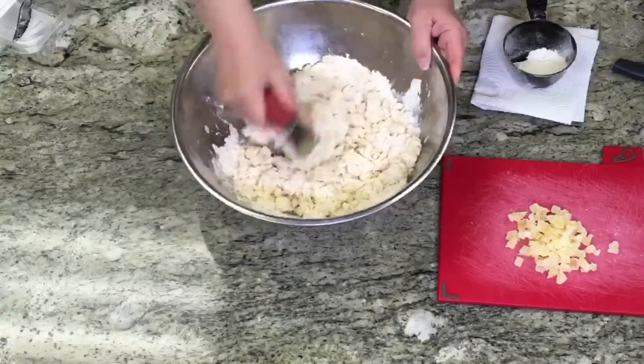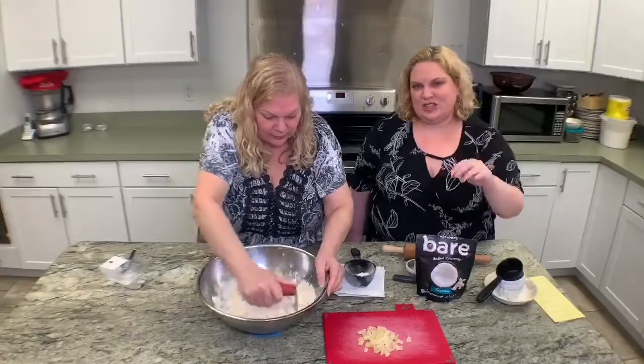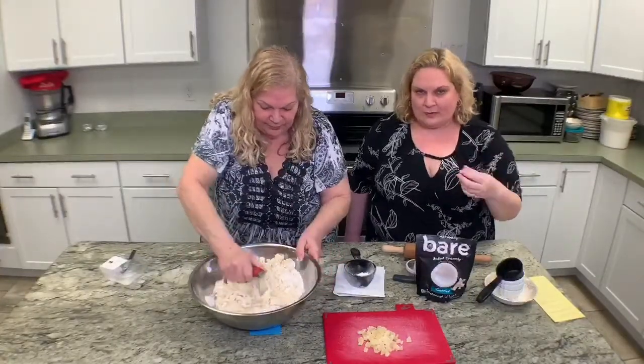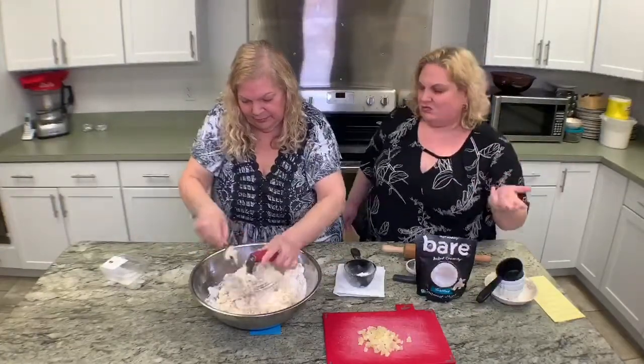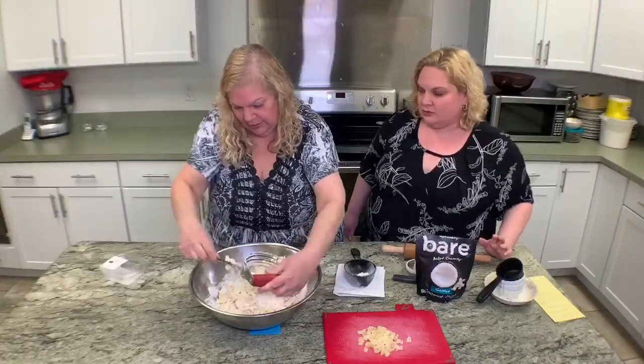And sometimes when you don't get all of the butter incorporated, it's not a big deal. It just kind of rises to the surface of your scone. It might leave a little wet spot on the edge of your scone when it's fully baked. But it's just a little clump of butter that didn't get incorporated. No biggie. So I'm going to clean this off.